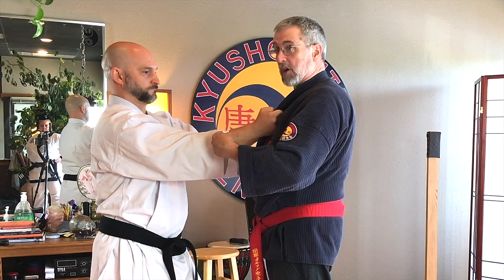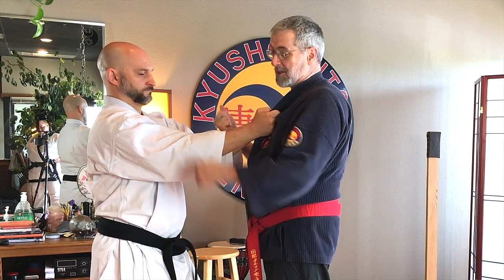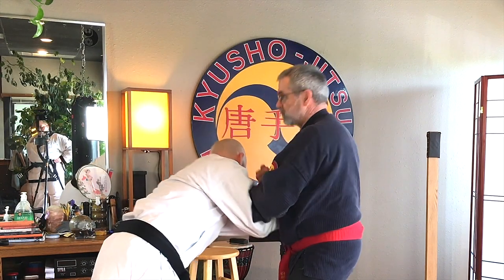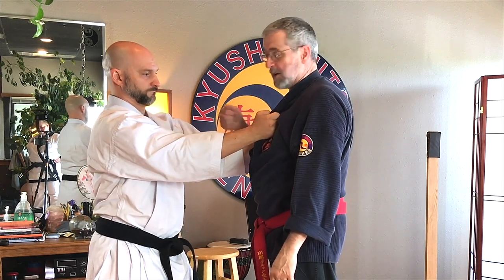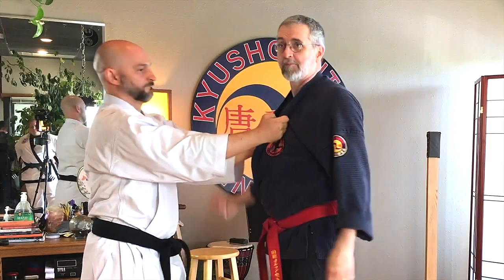Or I can actually shift targets, say large intestine 7 here, large intestine 10 here, this way. Or I can start to manipulate into the lung meridian up here and go like this. See where his head's going each time?